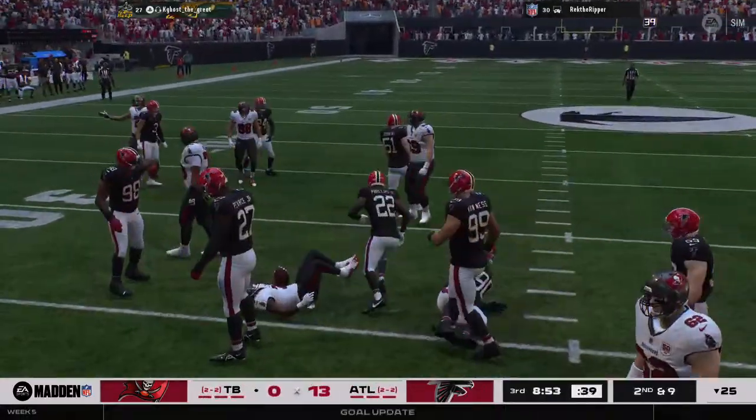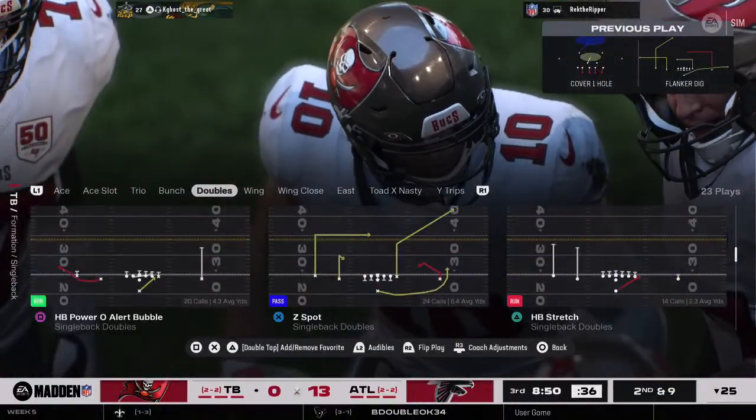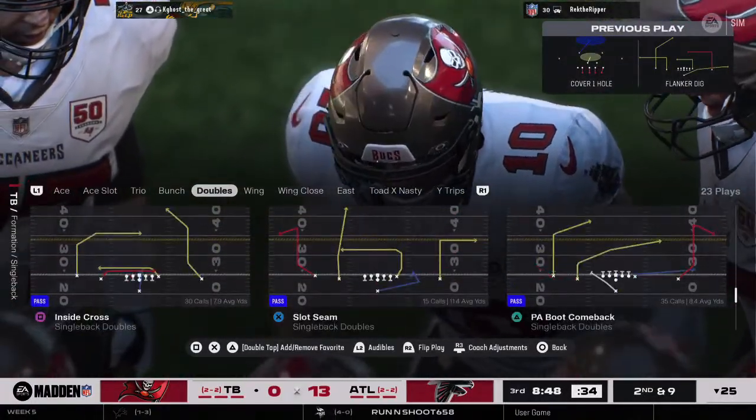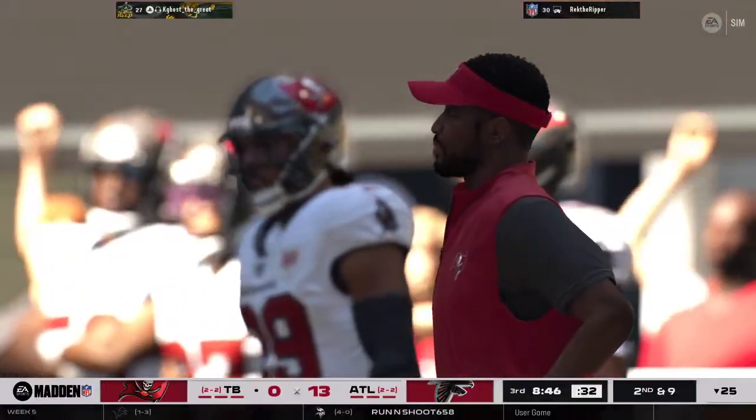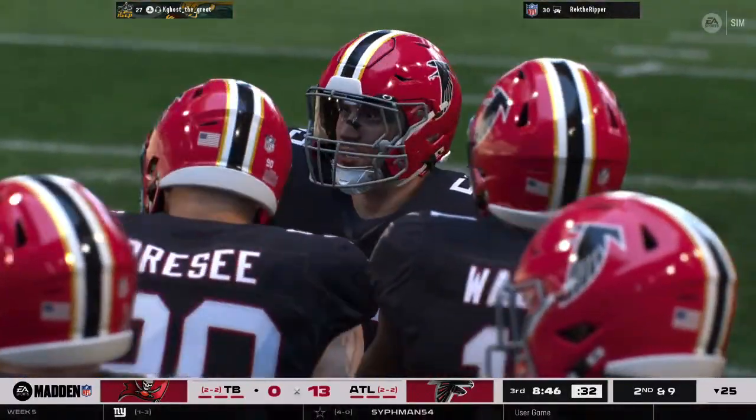It might be a little counterintuitive because most people will think losing equals passing the ball more, but I'd establish the running game. They kind of went away from it in the first half. I think if they get back in balance, it'll help them when they put the ball back in the air.